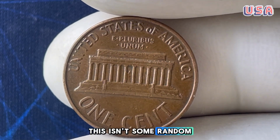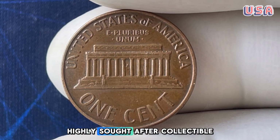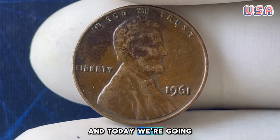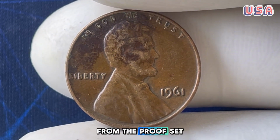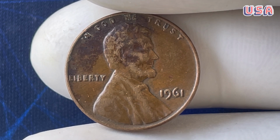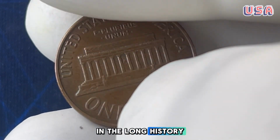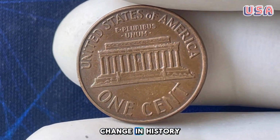This isn't some random coin you can pick up off the ground. It's a rare, highly sought-after collectible that could be worth more than your car, and today, we're going to dive deep into why the 1961 Lincoln penny from the proof set is such a big deal. The 1961 Lincoln penny isn't just another year in the long history of American coinage, it's a coin that represents a time of change in history.